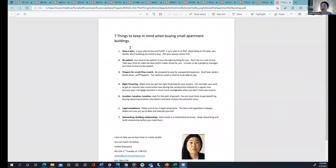Okay, so I think I'm going to share the screen. Can you see the screen? Yes. Okay, so the 7 things to keep in mind when buying a small apartment building. Number 1 is have a plan.